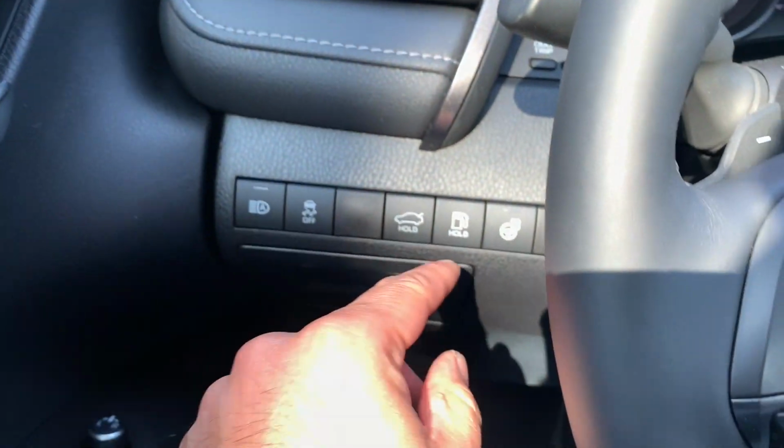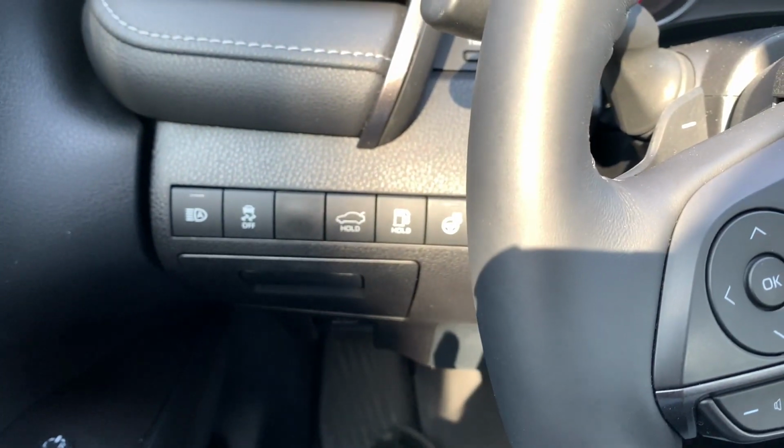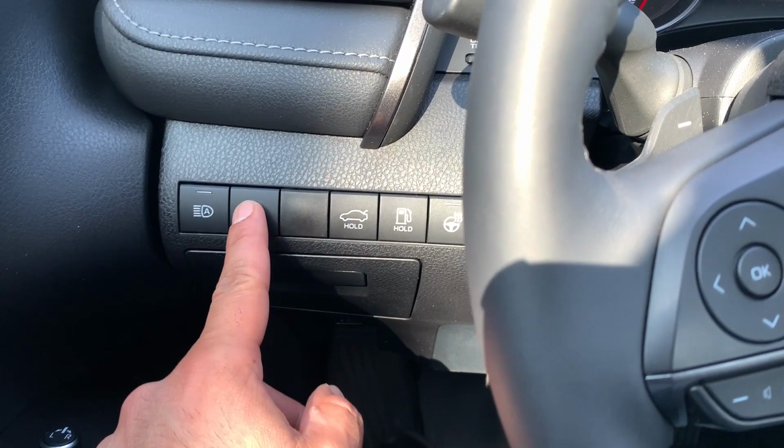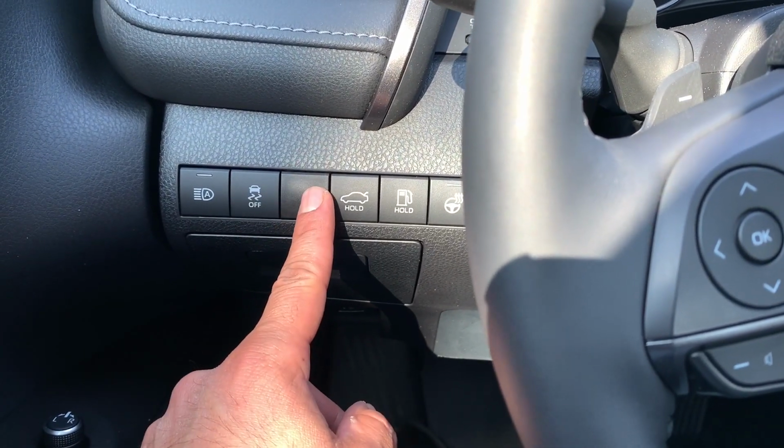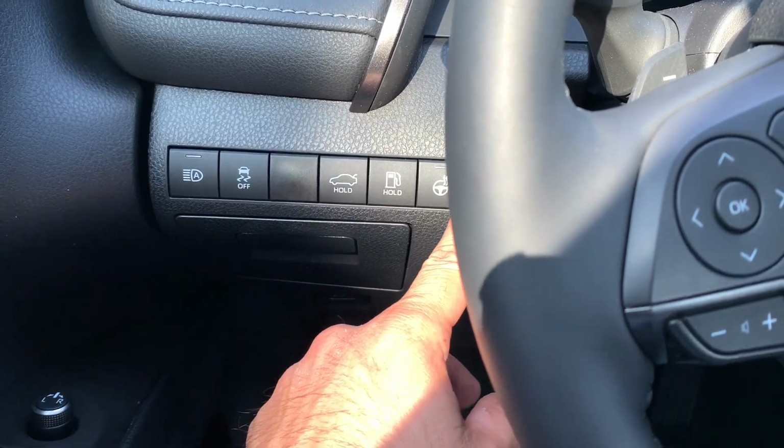What I would have done, I would have put the gas release all the way here because you use that at least once a week. I would have put the trunk release here, and I would have put the heated steering wheel here and the automatic high beams and traction control way off to the right side because again, you rarely use them.